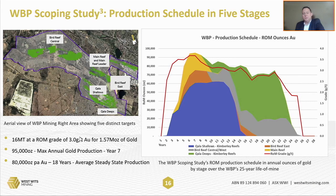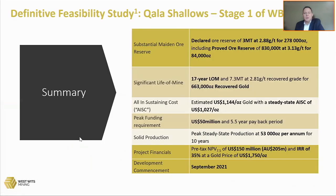And I hope this picture shows that us as a team will focus on getting the Qala Shallows into operation. And then we've already got projects on the line to put the other projects, or the other stages, into operation. So this is just a summary sheet that I quickly want to share with you regarding our DFS that we announced this morning. As I mentioned, we're quite excited to have this completed now.